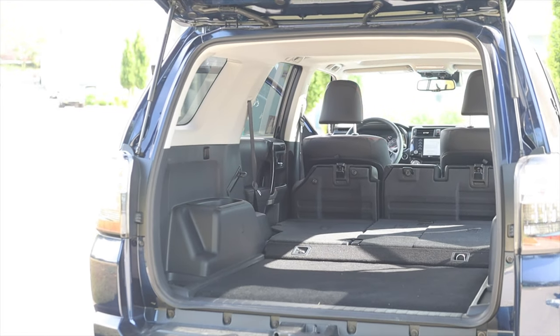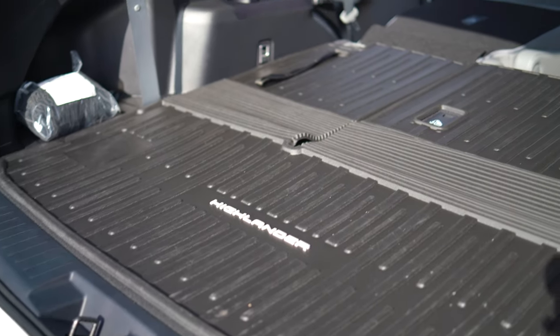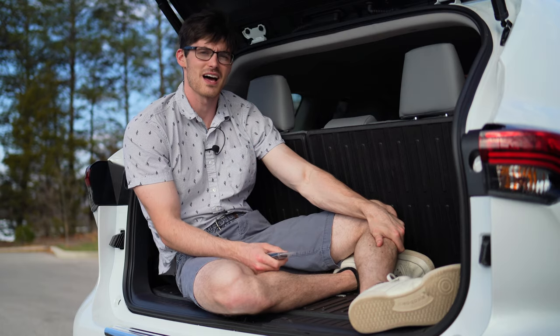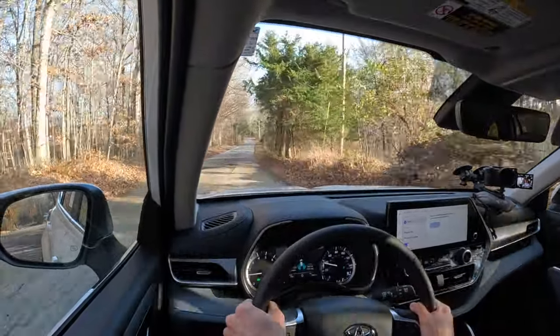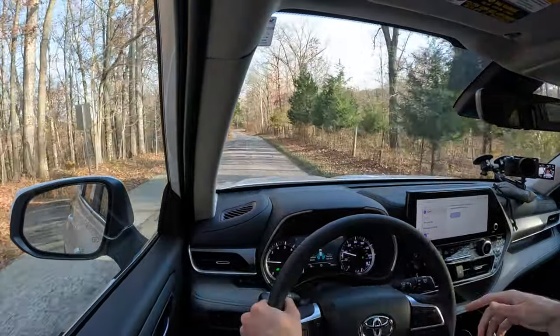by a slim margin with all the seats folded. If you need a three-row crossover and cargo capability is among the top priorities for you, there are better options than the Highlander. Over harsh roads, the Toyota Highlander is among the most comfortable in the class for a variety of reasons. One, insulation. It's a pretty quiet car over imperfect surfaces, but it's also control.